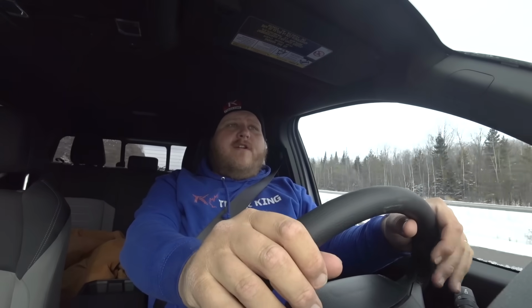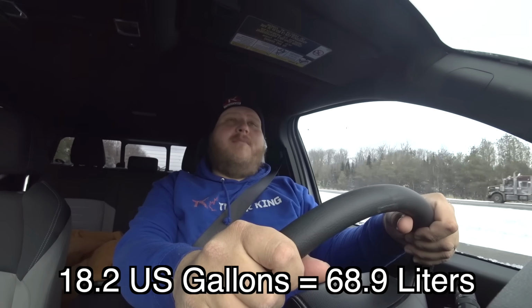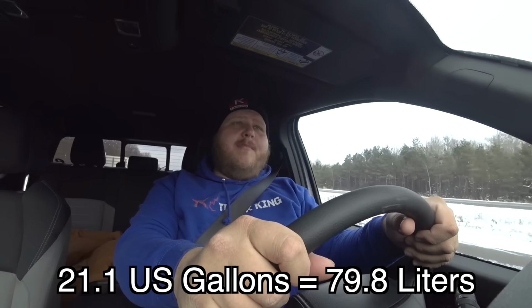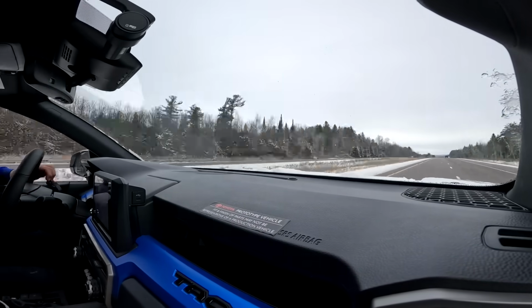And on the new 2024 Tacoma, it is 18.2 gallons, which is actually smaller than it was before. The Tacoma used to have a 21.1 gallon tank. So yeah, you've lost a couple gallons of fuel capacity with this new generation. Now, as I said, I'm on the highway now.